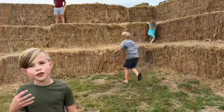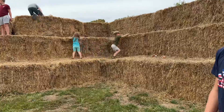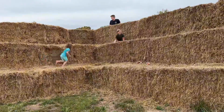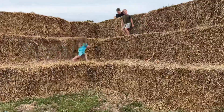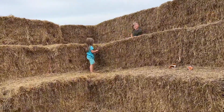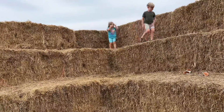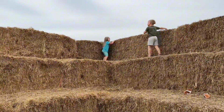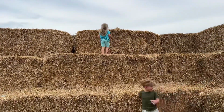Wow. They have a chicken coop. Look, Mama. Look at that. Are you able to go in there? Can you get out? It's kind of tiny, but look. It's kind of deep. I don't know if that's safe. You might get stuck in there. Okay. Oh, go on the side. Let's go on the side.